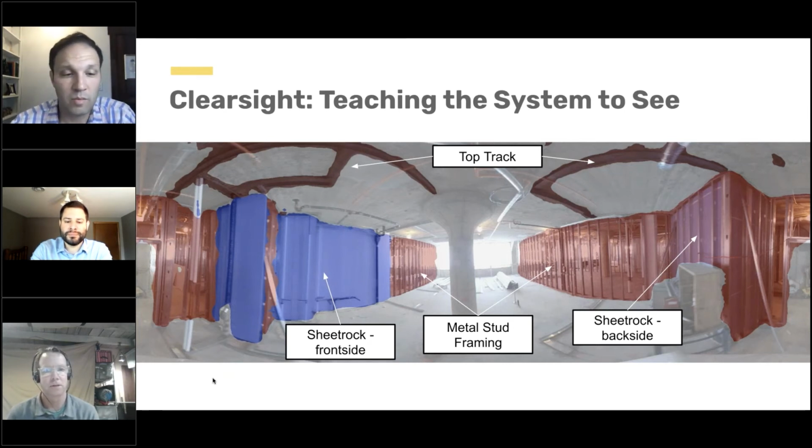So by training the system to see stuff, we can track it. In this case, I'm just going to touch on it real quick, one of our classifiers here that can find top track, stud framing, sheetrock on the front of the wall, sheetrock on the back of the wall. It also can find batt insulation, hard foam insulation, dense glass. And so you get the idea. We're sort of building a framing and drywall classifier that can track stuff. So Tom, next slide.